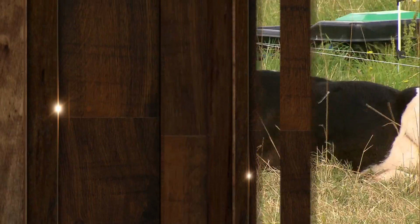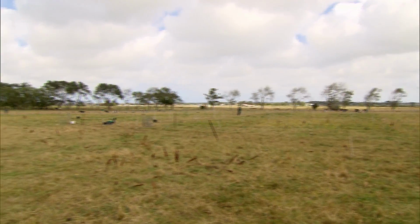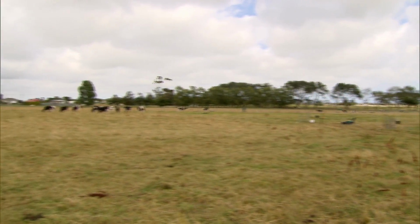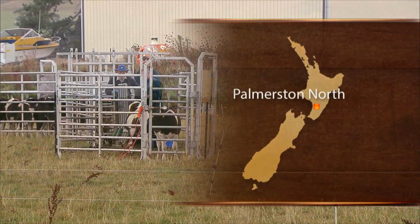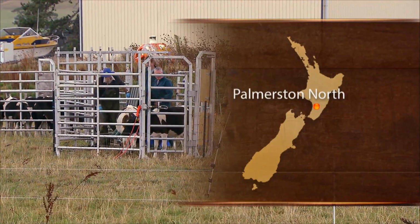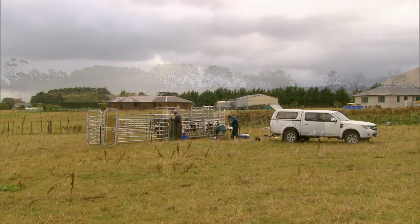Research into managing anthelmintic resistance in sheep parasites has been ongoing for more than 25 years in New Zealand. Now scientists in AgResearch's Animal Health and Nutrition group are focusing on cattle, with a trial looking at efficacies of different methods of drench application. There hasn't been a lot of research done in cattle parasites for decades in New Zealand, but it's a growing issue both here and overseas.